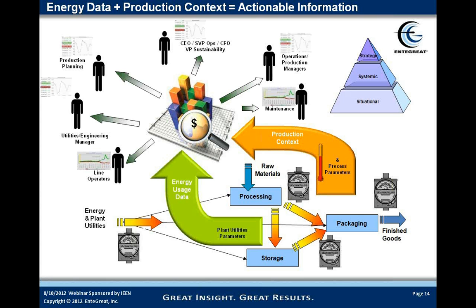So the reports that the different people will need to see are not all the same way. The information is not presented in the same format. It's depending on that role, really, to result in the actions and make it quick. So the service provided by an energy reporting system is then really the enabler for that predefined process.